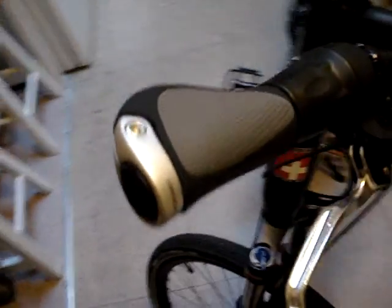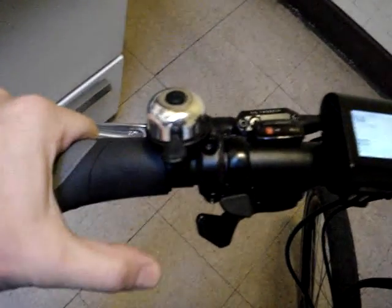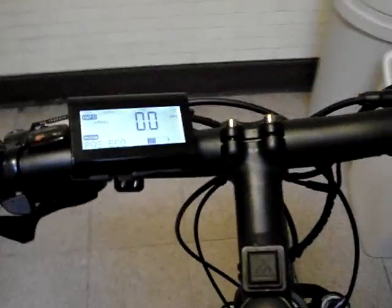And you could see as well, I put these really cool Ergon GP1 grips, which were custom mounted on the bike. So you still have the throttle. And on this side, you have a bell, which is very important to alert people to get out of the way. That's basically the setup.